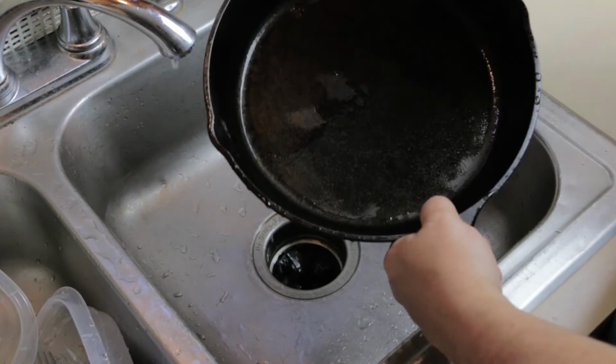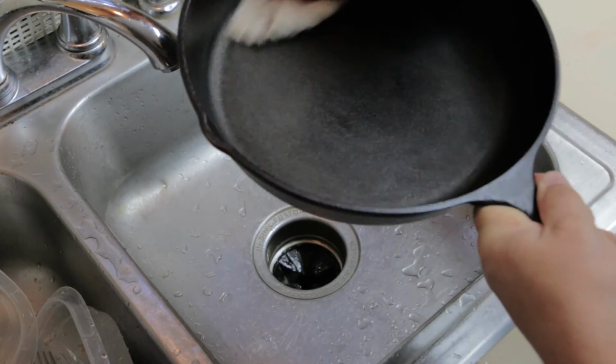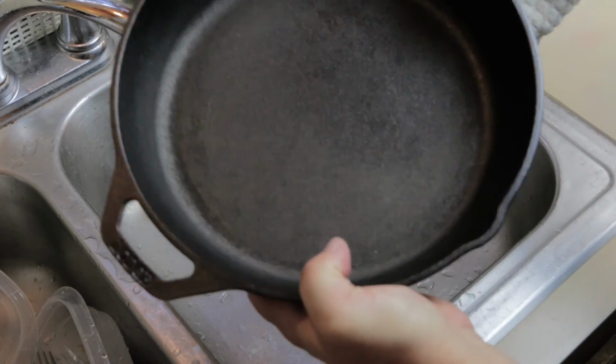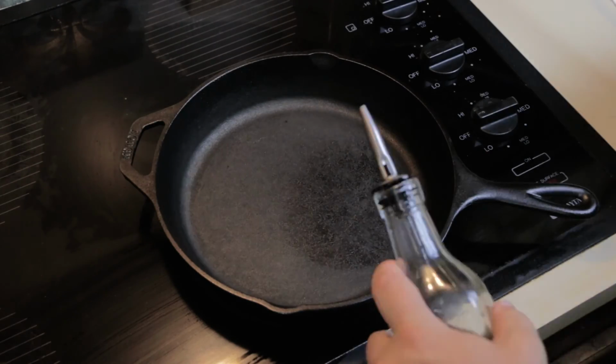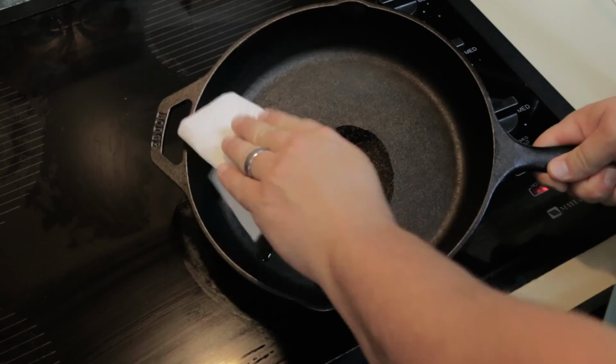Then what I do is I turn the stove on to about medium high, and I let it dry. What that's going to do is ensure that all the moisture is gone. Okay, once that happens, I put a little bit of oil on the inside. I use a napkin to stir.